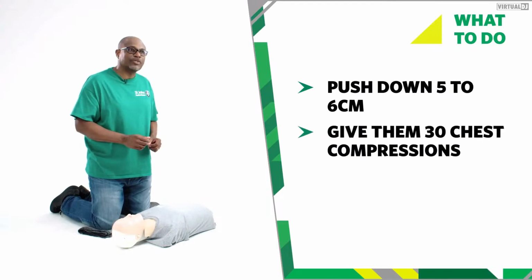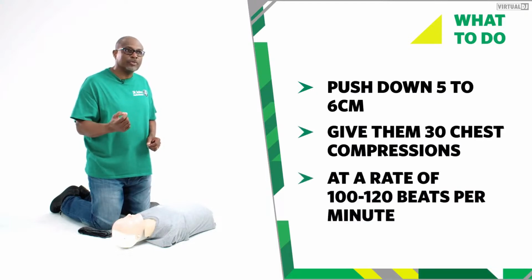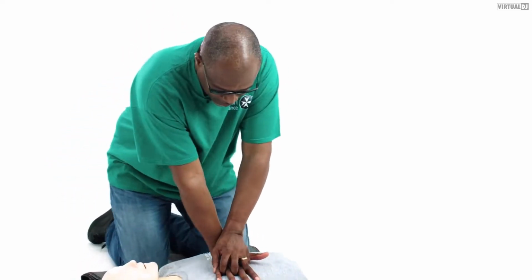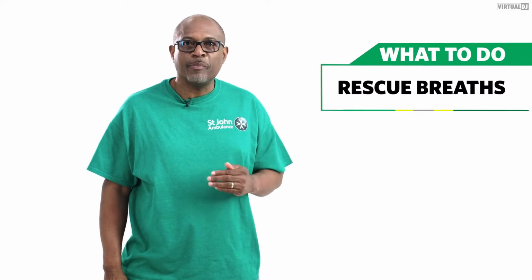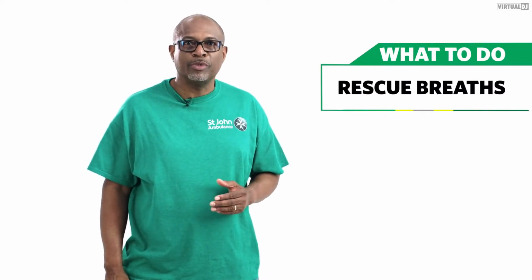Repeat this to give 30 chest compressions at a rate of 100 to 120 beats per minute. This is quite fast. To help you keep pace, you can sing Staying Alive. After 30 chest compressions, you need to give rescue breaths. If you have not been trained or are unwilling or unable to give rescue breaths, continue with chest compressions only until help arrives or the casualty becomes responsive.